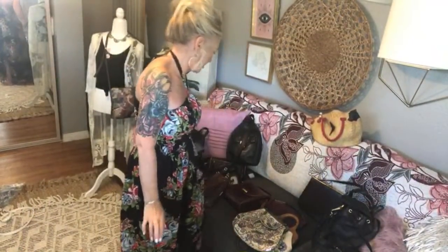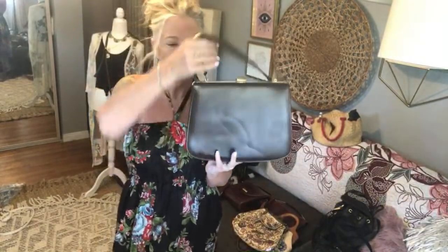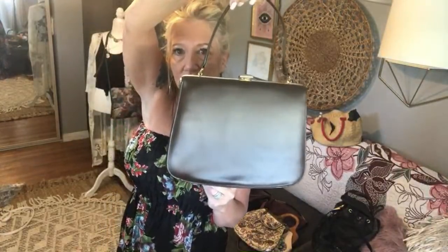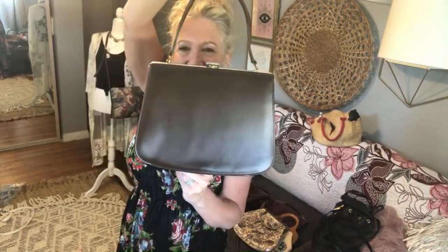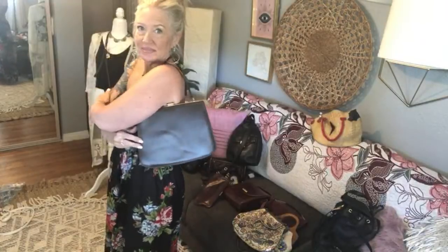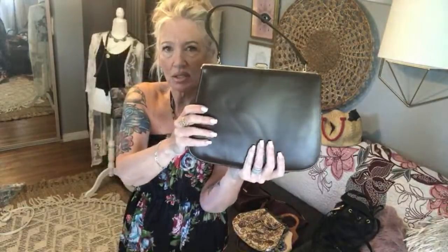Let's see, okay, this is a 50s brown leather handbag. Smooth brown leather. This one's going to be 35 plus 10 shipping. Thank you, Eileen. You can actually wear this one on your shoulder. It's brown, chocolate, dark chocolate brown.